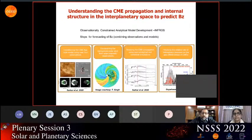Basically, all the approaches are to construct the CME flux rope model using sun observations, which are available from dynamics observatories, which have different full imagers and also coronagraphs. Then one has to constrain the background solar wind from the solar magnetic field of the surface, and then propagate the CME as a flux rope in this background magnetic field and compare the observations and models by using either semi-analytical or empirical simulations.